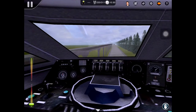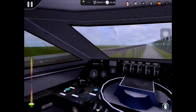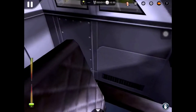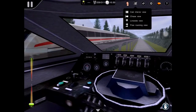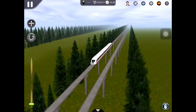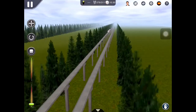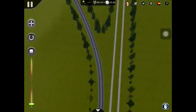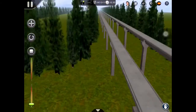I don't know why we're going backwards. Right, where's our other Maglev friend? There he is. Well, that concludes this thing.